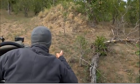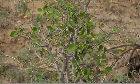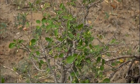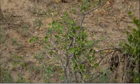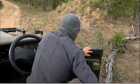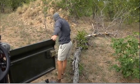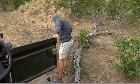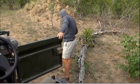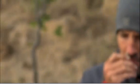This tree here, don't know what it is. Just let me quickly have a look, if you don't mind, everyone. In the absence of anything else, let me quickly have a look. It's a commiphora. It's a commiphora tree.